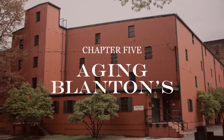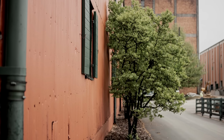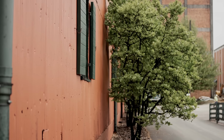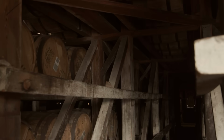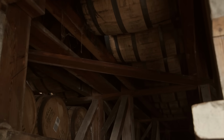Blanton's is aged in the historic Warehouse H. Built shortly after the repeal of Prohibition, Warehouse H was constructed with metal walls rather than brick. Colonel Blanton soon realized that this warehouse allowed Kentucky's climate to change the temperature in the warehouse more quickly, causing the bourbon to interact with the oak at a steadier rate.